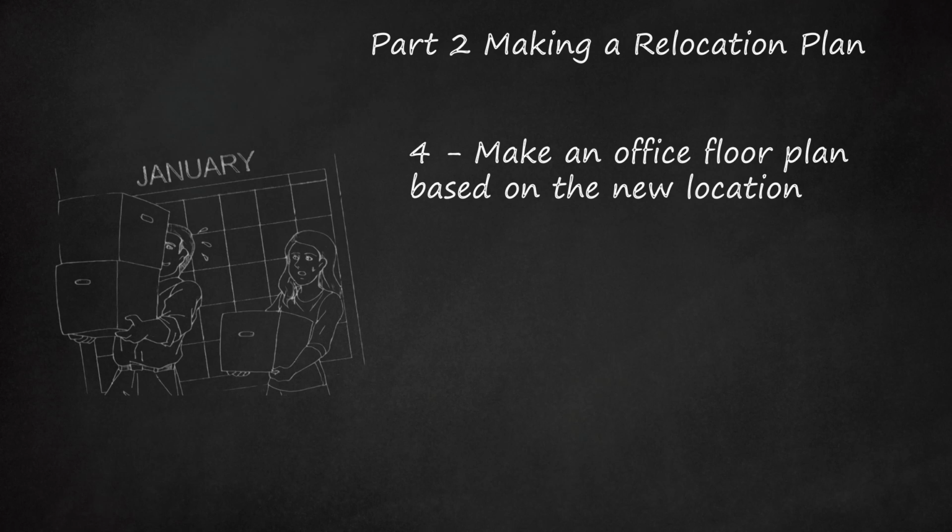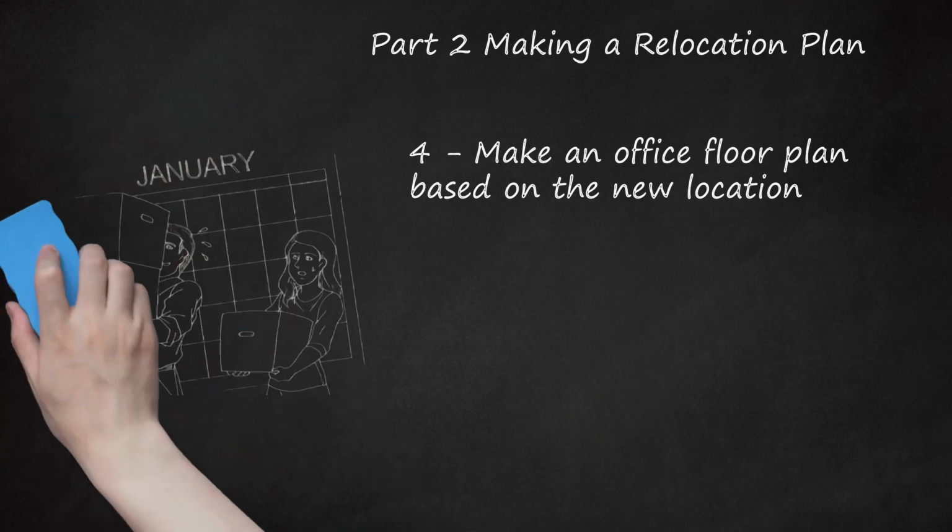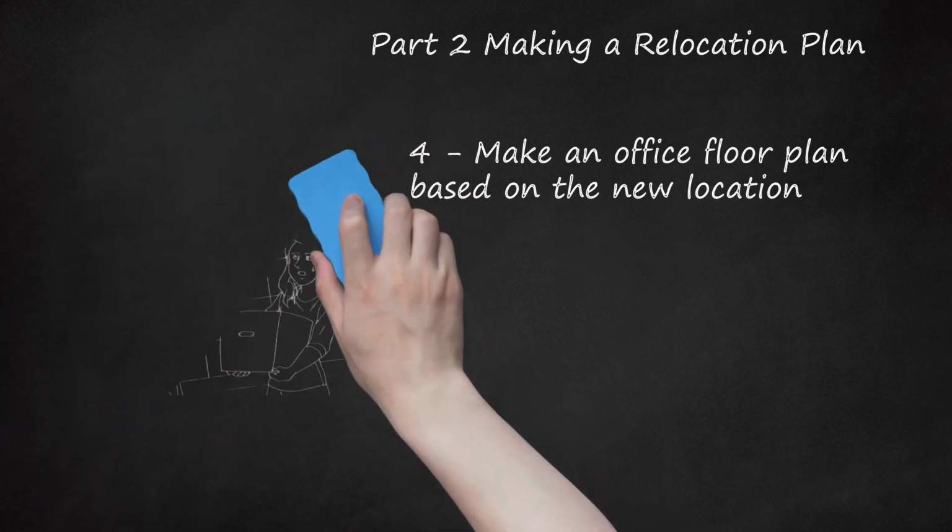You may also change up the organization of the staff in the new space. For example, you may switch to an open floor plan instead of cubicles to foster more communication and discussion among your staff.